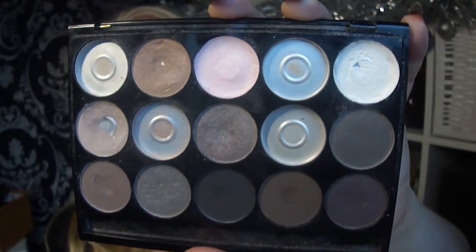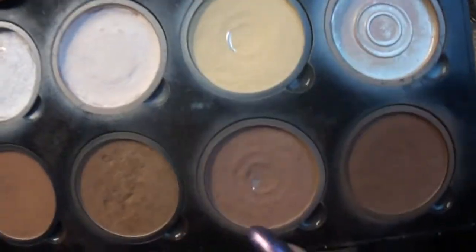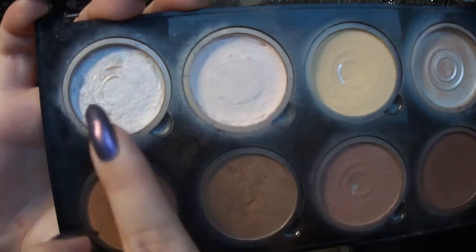And to keep it in the NYX family, I have the highlight and contour palette. In this one I have two new pans. I have finished one since last year and I have two remaining that are also repressed. So the two new ones are this banana shade and this contour shade. I finished this one and I have pans in these two.